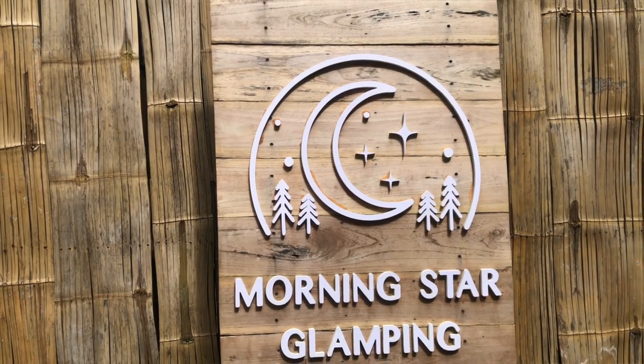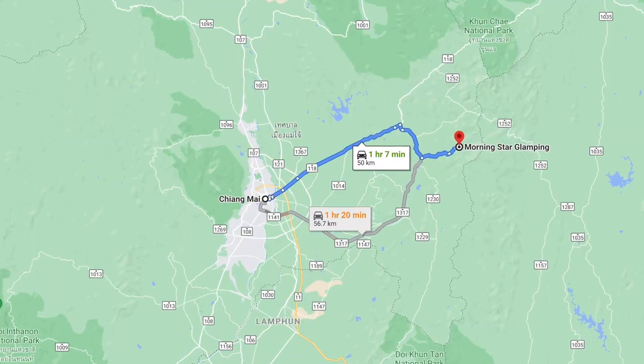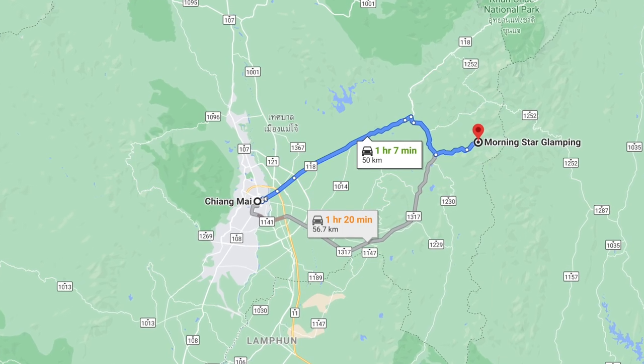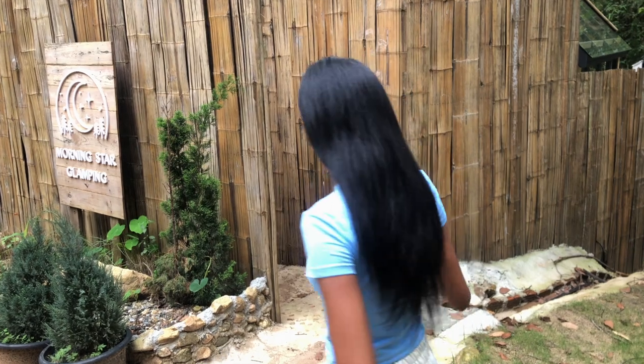Okay, so we've just checked in and we've got our little key to our glass cabin. Now in my mind, glamping is kind of like luxury tents. This is far from that. This place is located in the Hoi Khe region of Chiang Mai, just about an hour away from the city. I can't wait to go and see. Let's go.